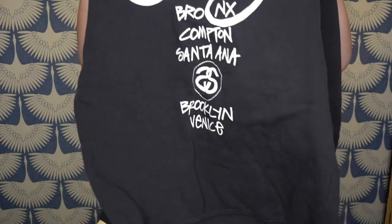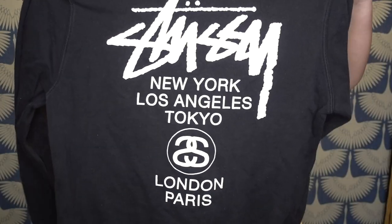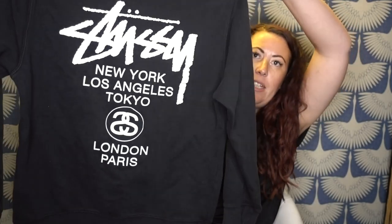We have a Stussy. Hi, the classic Stussy crew neck. It's a little bit faded from wash wear, but that's fine. I will go ahead and throw this over in Solid Union for $20 to $30.